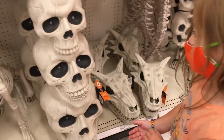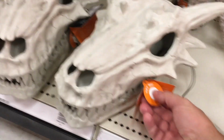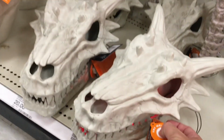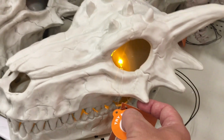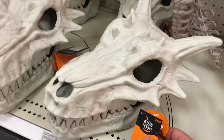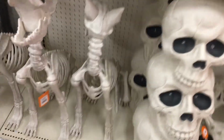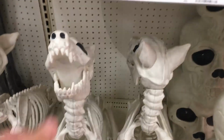Yeah, you like that, right? I like the dragon one too. That's pretty cool. He did light up. And he is what, $20? Changing colors. It's pretty cool. Can open his mouth. $20 for that one. Wow. Yeah, it opens up. You have a dog. His mouth opens too.